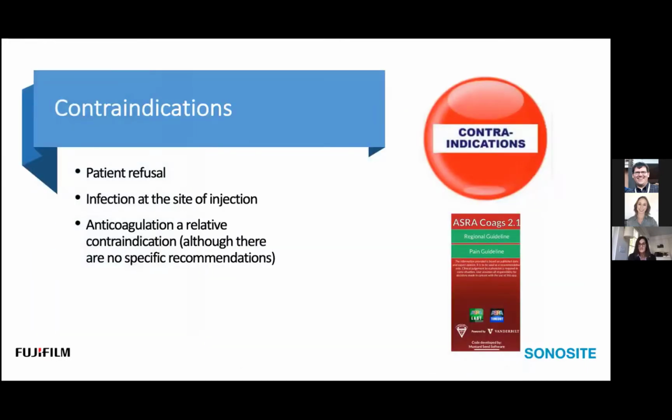Contraindications are relatively few, like any other regional anesthesia: patient refusal and infection at the injection site. Anticoagulation is a relative contraindication, so you really have to use your best judgment and a risk-benefit profile. If you don't already have the ASRA app on your smartphone, I highly recommend it as a reference when you're deciding about whether to do regional anesthesia in patients on anticoagulation.